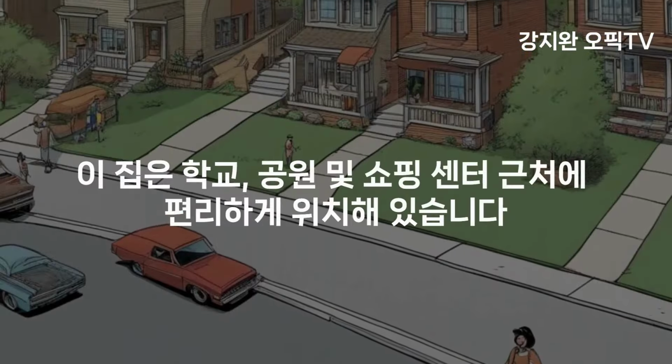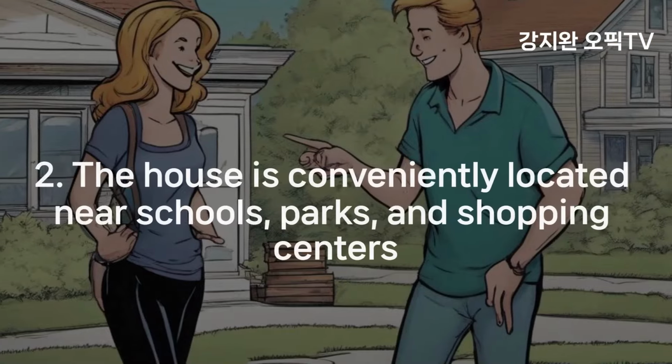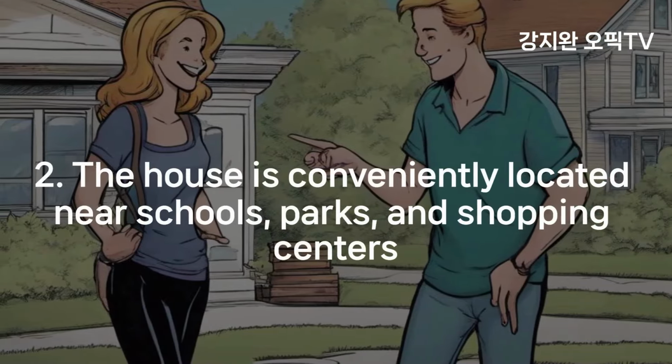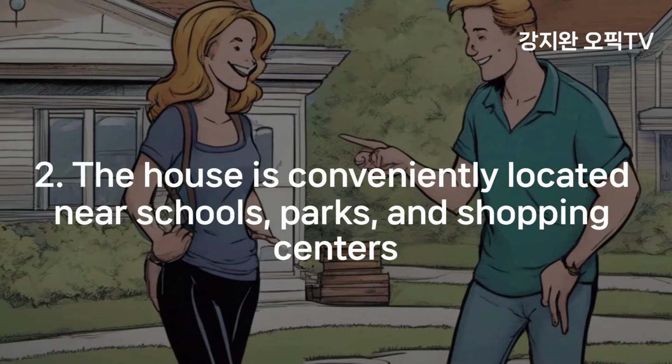이 집은 학교, 공원 및 쇼핑 센터 근처에 편리하게 위치해 있습니다. The house is conveniently located near schools, parks, and shopping centers.